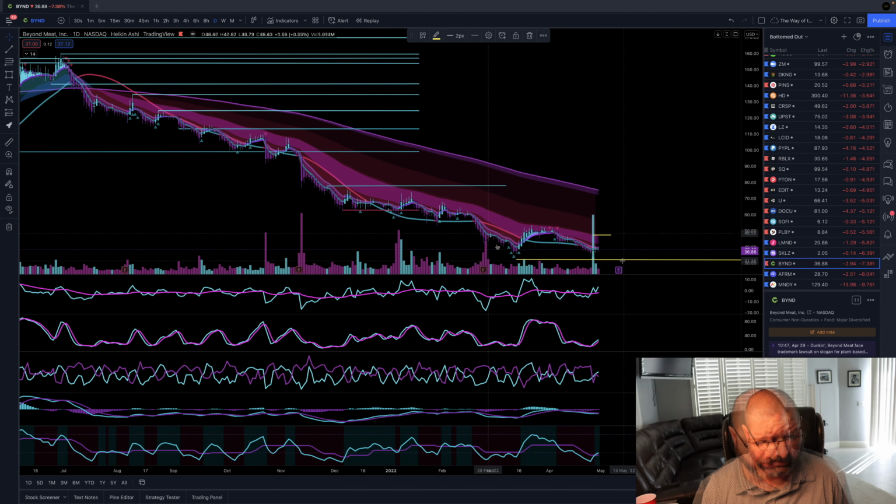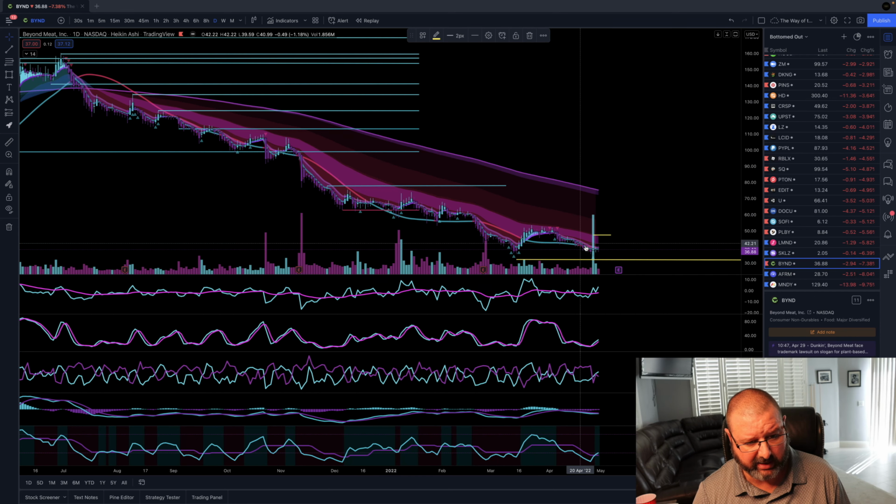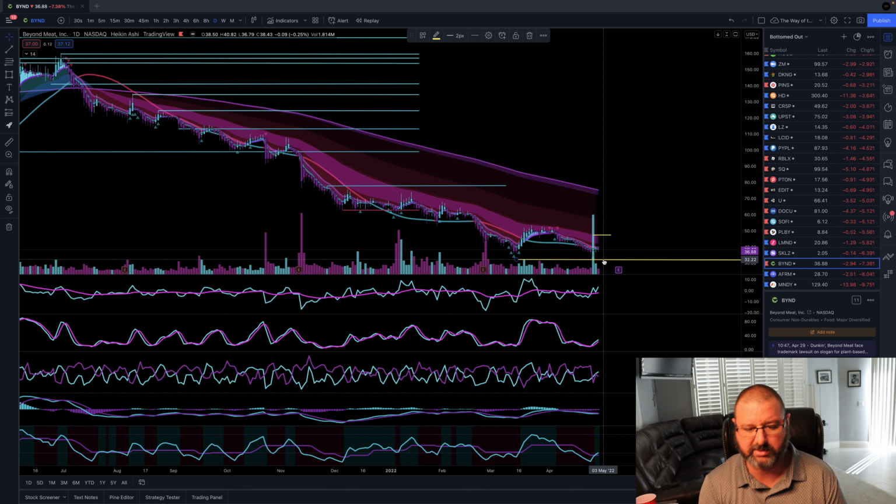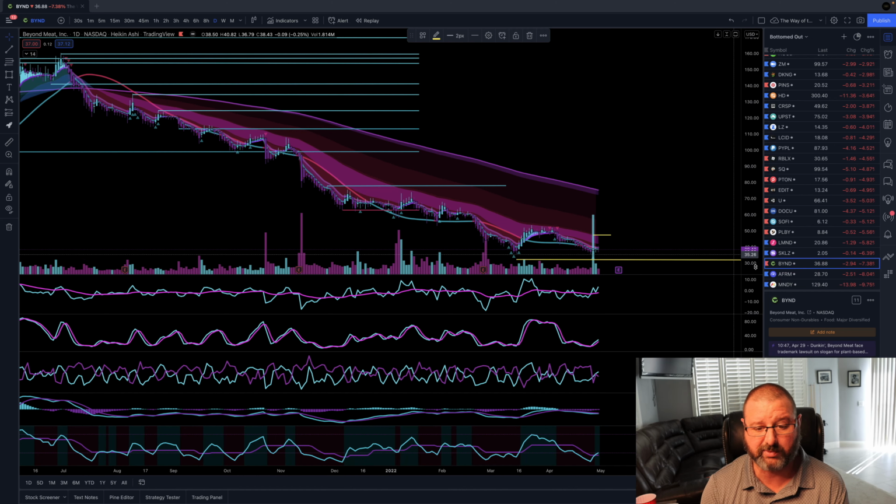Okay, Beyond Meat. Multiple buy signals way back here, actually. It flashed a blue HMA, kind of a double bottom, just got another buy signal and a double doji. So I think your buy range is right here, 47.42 all the way down to 32.22. So about a $10 range, and you're in the zone right now for the buy.